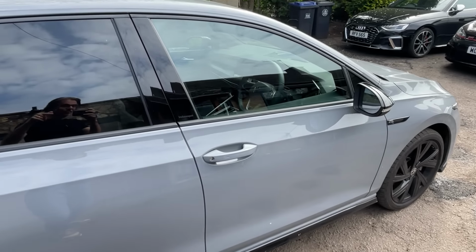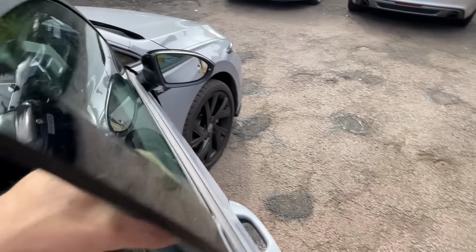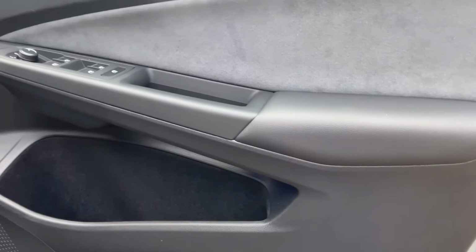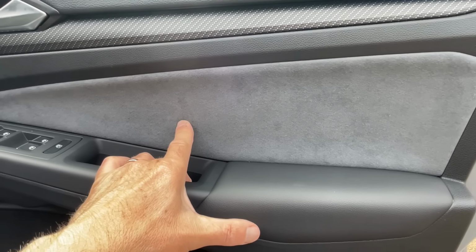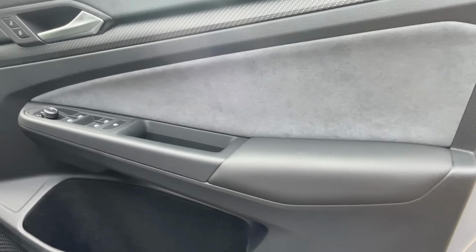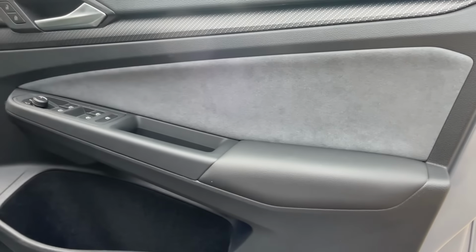Okay, let's now make use of this car's optional keyless entry and have a look inside, starting with the door card. Now, somebody who ran a Mk8 Clubsport for over a year that didn't have Alcantara in the door cards, I'm always really impressed when I do see it. And it's strange because this car is lower down the range. I think the later 2023 model year car did get it in the end. But yeah, this looks really nice.